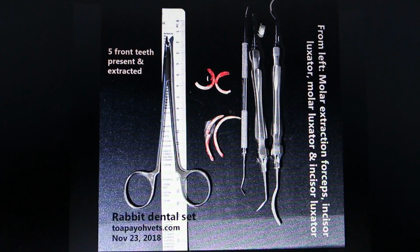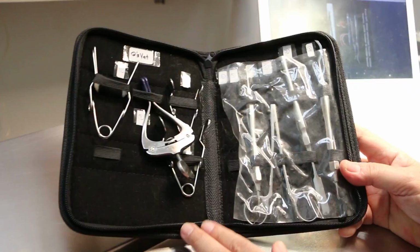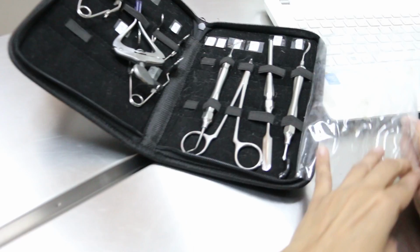It comes in a set, and I will just show the set. It's a big set. Just show the inside. This is not the complete set actually. Anyway, at the moment we are only looking at this one. Roughly, I just show that you have to buy a specialized set for rabbits.